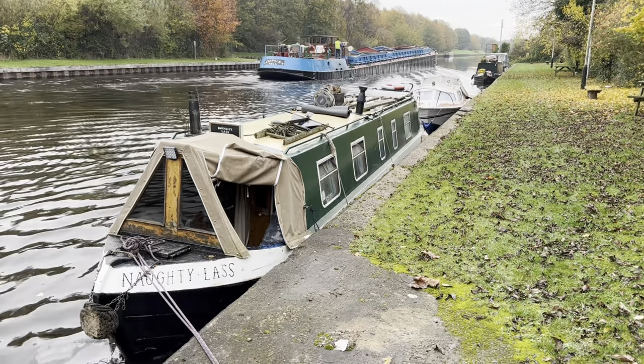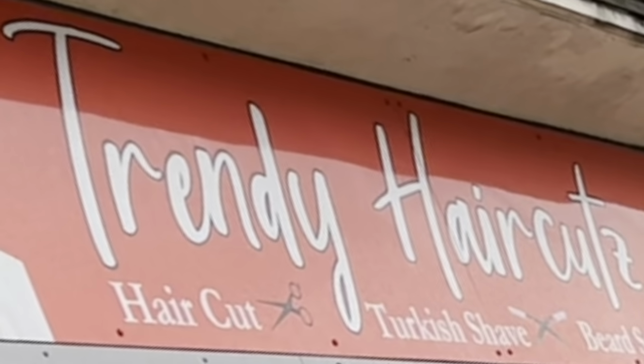Just about to set off again. It's a new day. I've got a new look because I've just been to the barbers just down the road, which I can definitely recommend. They're really, really good. And as you can see, what a close shave. Turkish barbers, they don't mess around, you know.